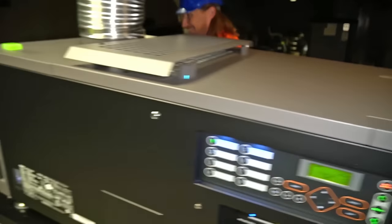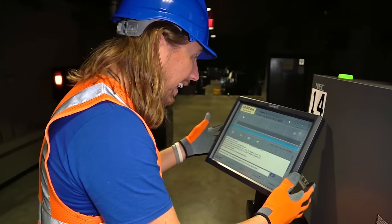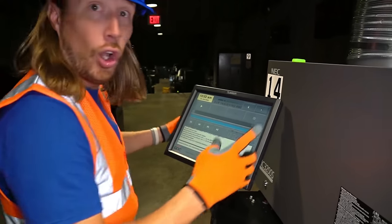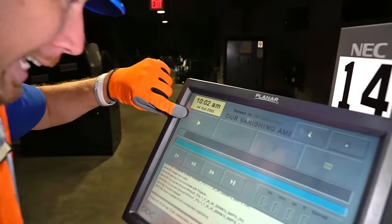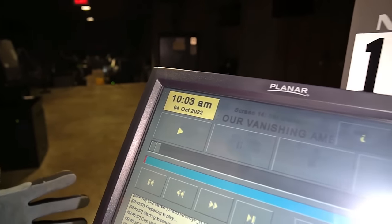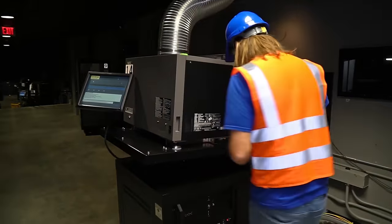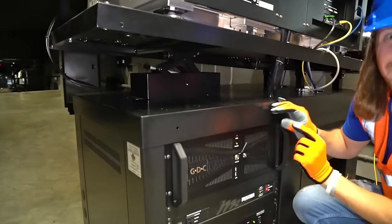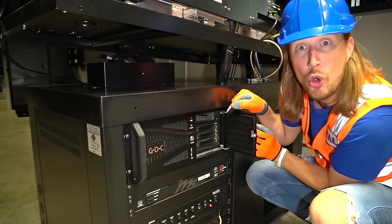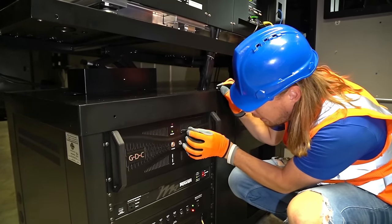Come here. And this projector is all run by a computer. It's all digital. So all I have to do is press the play button right there and it starts the movie. That's great. Oh, look right here. This is where they actually load the movies. It's really, really cool. All right, let's close that back.